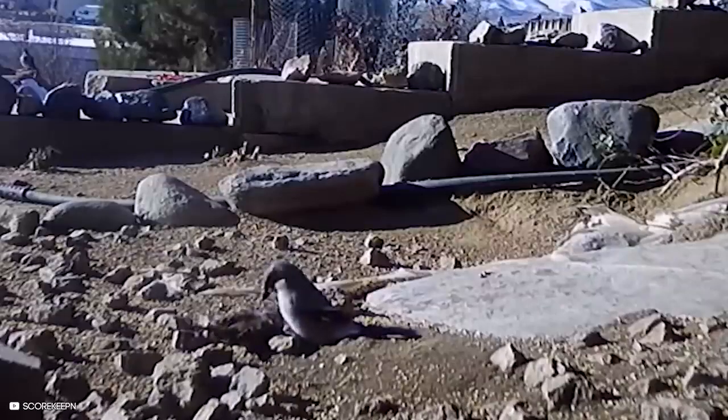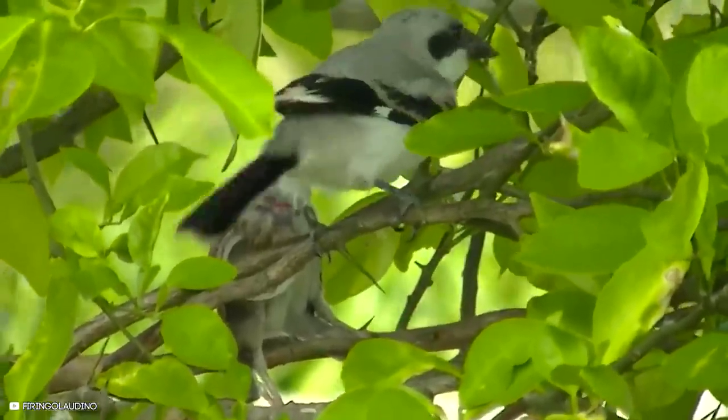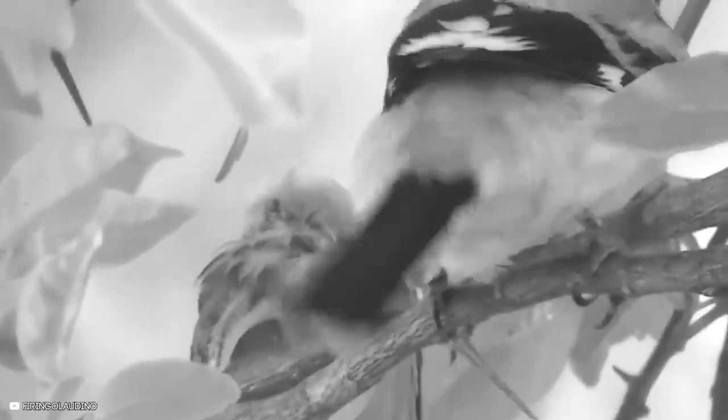The small bird reminds me of a few of the larger animals we've seen in previous countdowns. Another sparrow has been killed and impaled by a loggerhead shrike. From the start, this poor little guy was doomed.